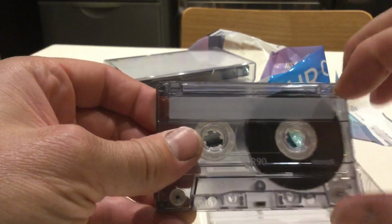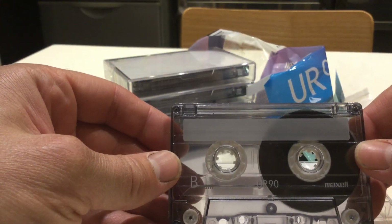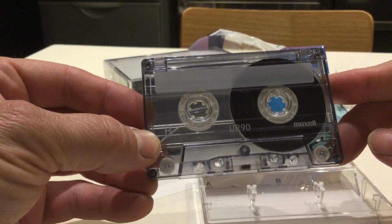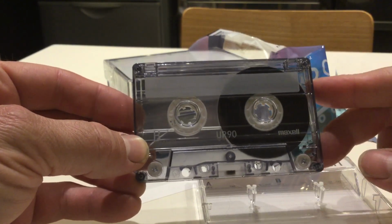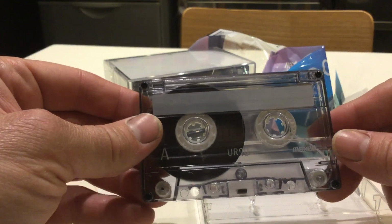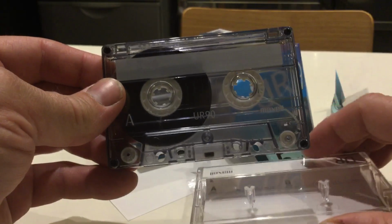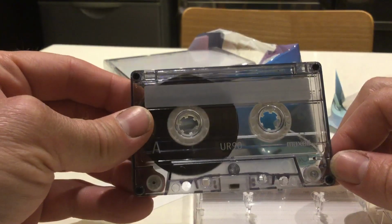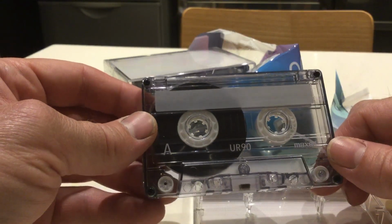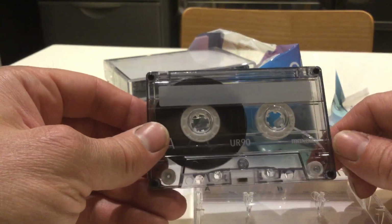And this is not totally clear. It's very slightly tinted or smoked, whichever word you prefer to use. Ever so slightly darkened. I mean, it's clear, you can see through it, but the colour seems to be very, very slightly tinted or smoked, a slight greyish colour.